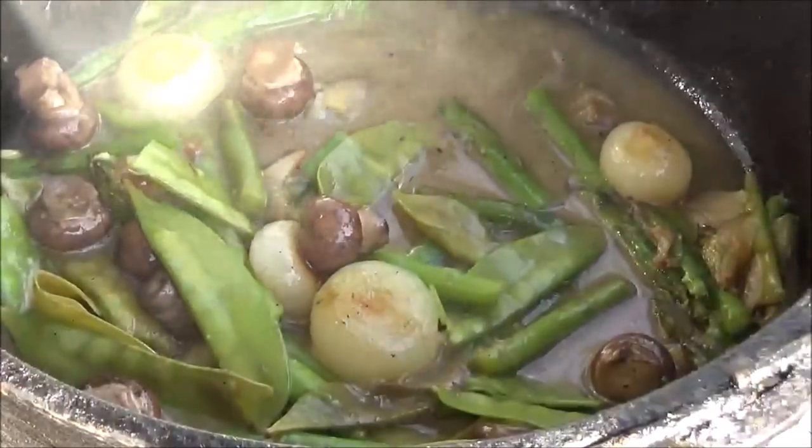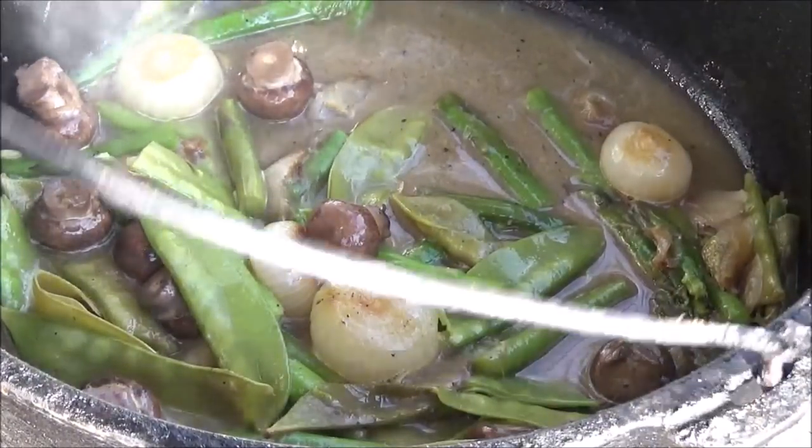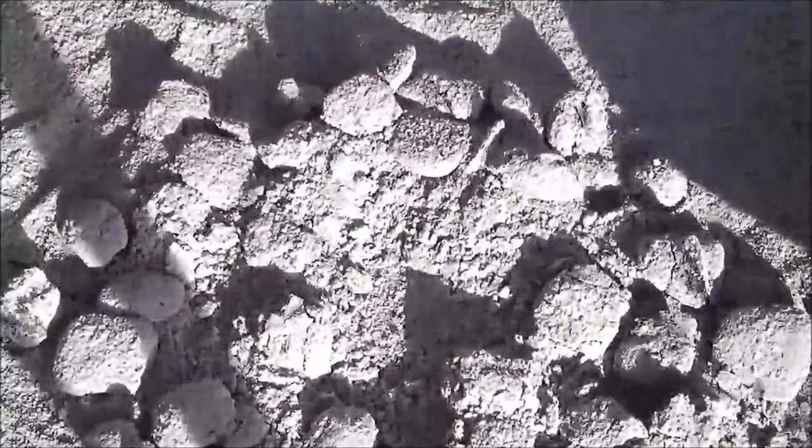So these veg are cooked. We just kind of want to make a little sauce. And that thickened up with the butter and the wine. That just came to a beautiful sauce, that quick. So right now, go ahead and get our Dutch oven over that fire.